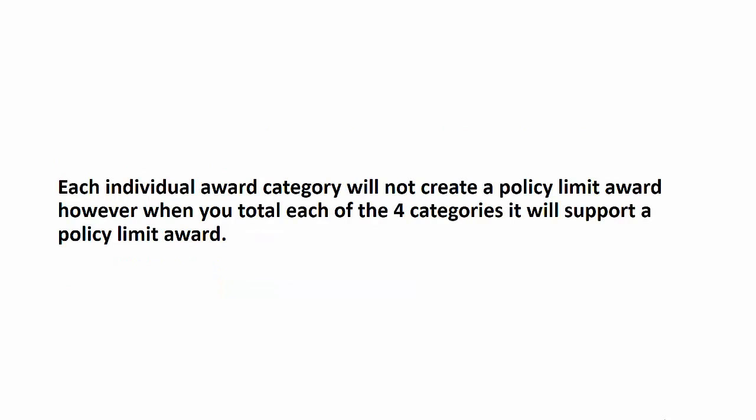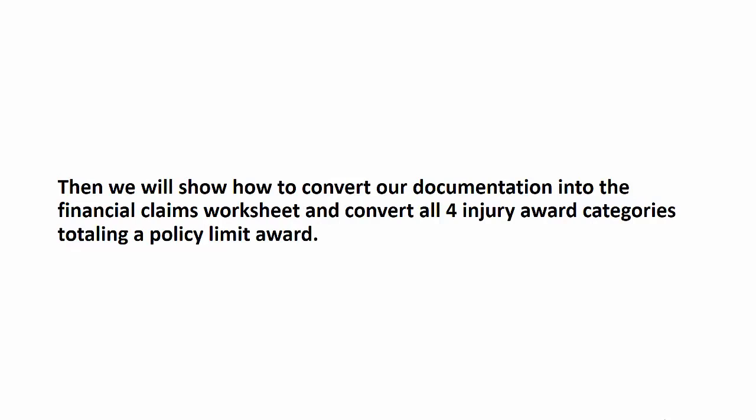Each individual award category will not create a policy limit award. However, when you total each of the 4 categories, it will support a policy limit award. Then we will show how to convert our documentation into the financial claims worksheet and convert all 4 injury award categories, which will total a policy limit award.